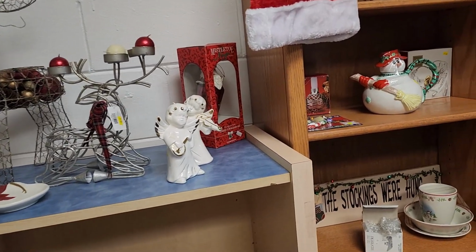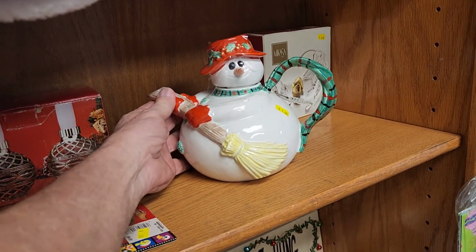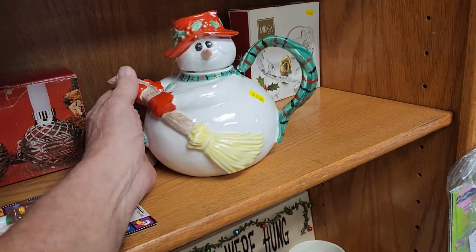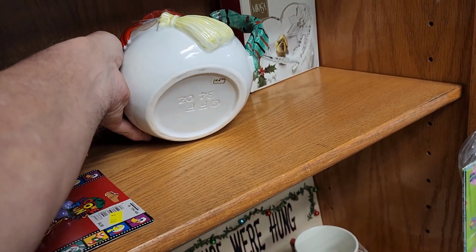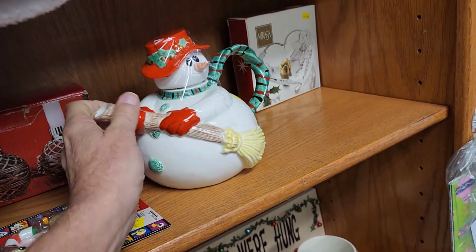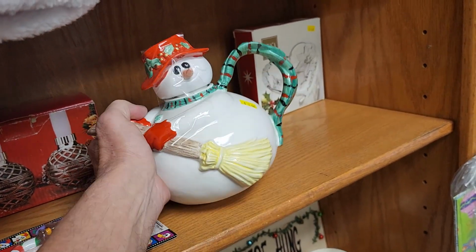The next thing I found was this snowman teapot. It was pretty nice looking. They wanted $7 for it, so I wasn't crazy about that. But then when I checked the bottom, it's by Fitz and Floyd. So kind of reluctantly I took it. I still think it should go for $15 to $20.